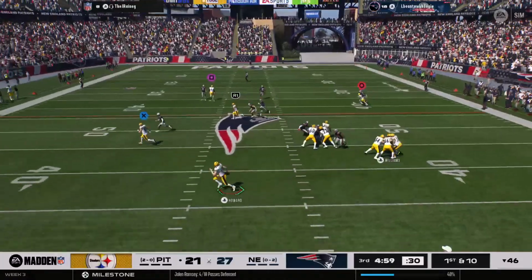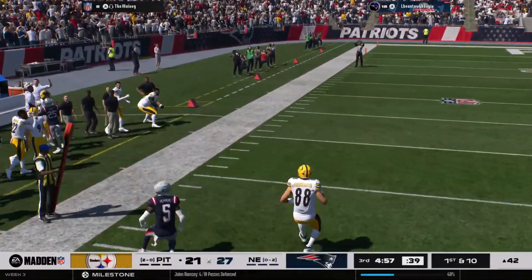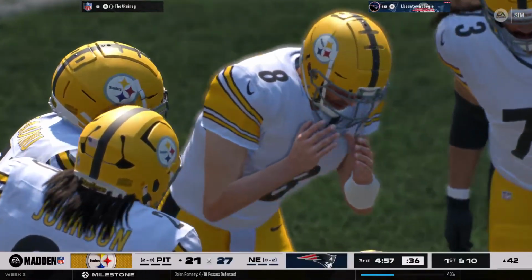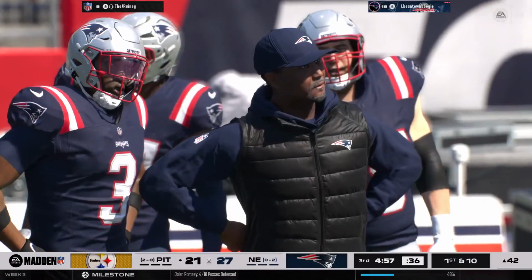Off the play fake, here's Howard. They go sideline, and he stays in bounds. Got the feet down in time. It's a 1st down. They get 11, and quickly pick up a 1st down.